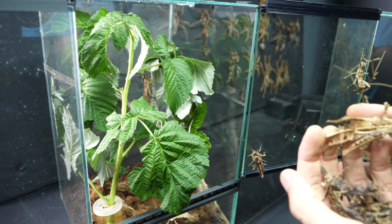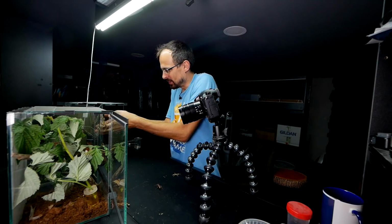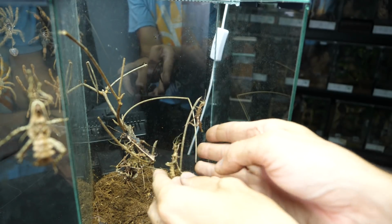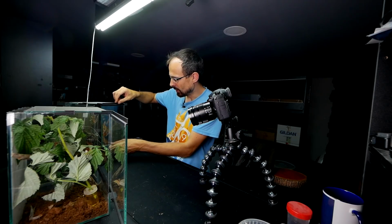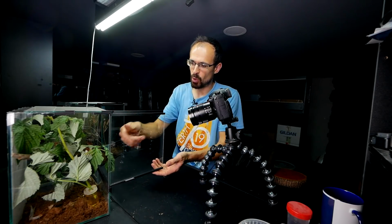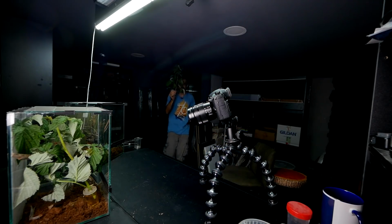Oh no, there's... nope, this won't work. Go in your enclosure. It was a good idea though. Okay, all are inside and I'm going to quickly go outside to bring more leaves so they have something to eat. Just a second. Here it is, you see.